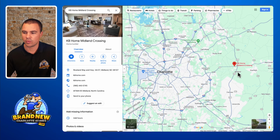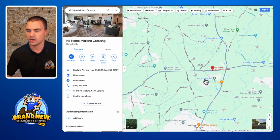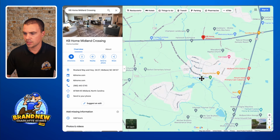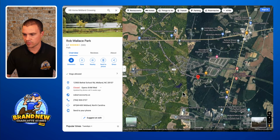So that's nice. But one of the best things, you know, it's a very family friendly spot right here. You have Rob Wallace Park right here. So let me zoom in. This is one of the biggest parks in Cabarrus County. If I click right here, you can see it covers all this region right here. It goes all the way back.